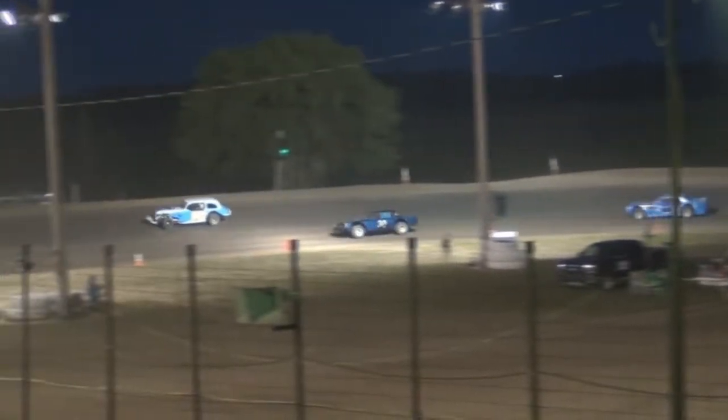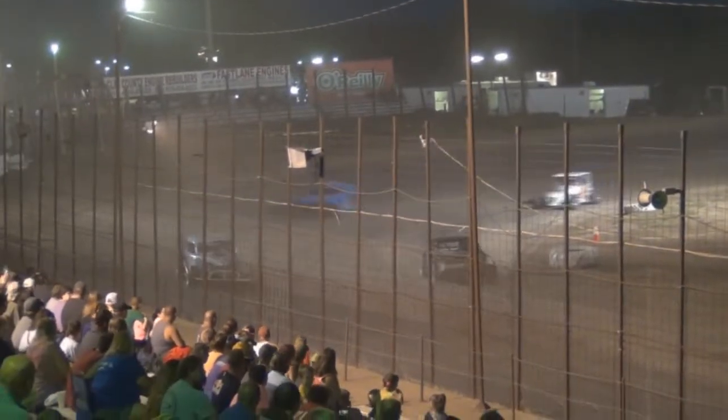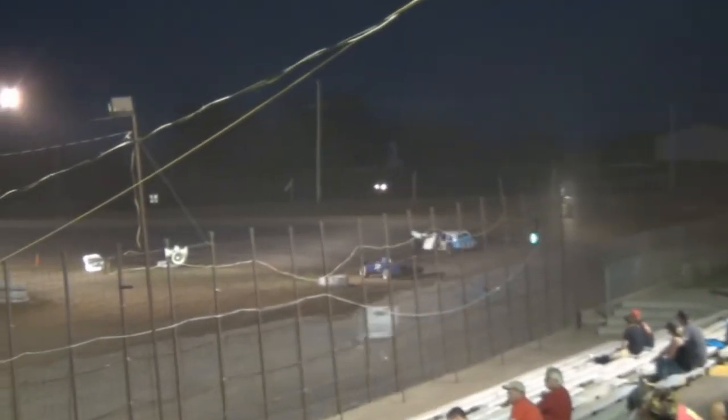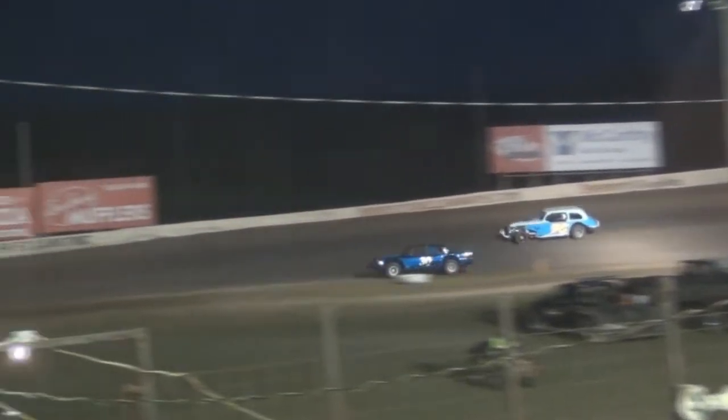The 30 of Darren Shaw has started to close the gap between himself and the 76 of Clevenger as he's going to look to the inside off of turn number 4, but the 76 of Clevenger continues to lead into turn number 1. Clevenger runs the higher line. Here comes Shaw looking on the inside as we go down the back straightaway. Shaw, he gets that car out front, but here comes Clevenger back.